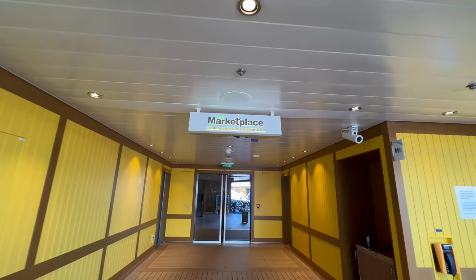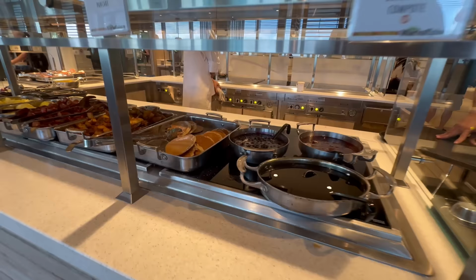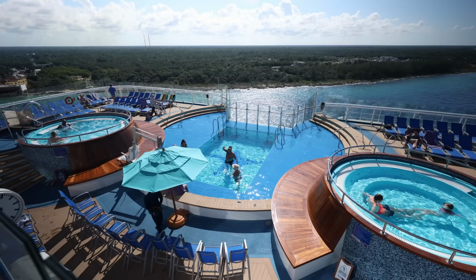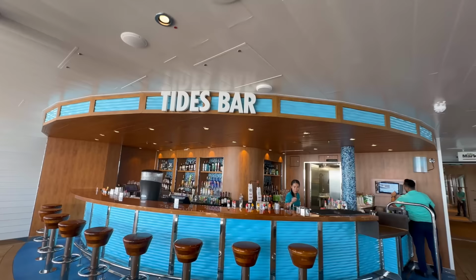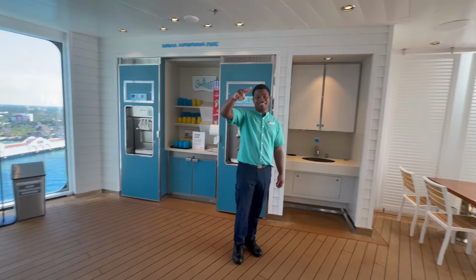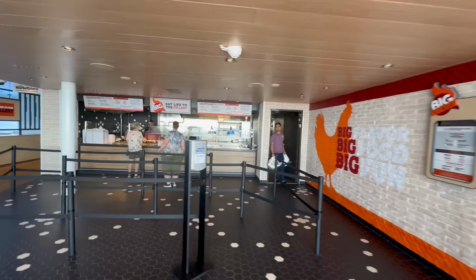On deck 16, between the Lido pool and the Tides pool, is the Lido Marketplace buffet. Here you can come for breakfast, lunch, and dinner to get something to eat. Aft on deck 16 is the Tides pool. So this is an infinity pool, nice size pool. Looks like you're going off the side of the ship, plus two very large hot tubs back here. And in addition to all this fun, you have the Tides bar, which is open pretty late. You have Swirls ice cream station right here, and one of my personal favorites, Shaq's Big Chicken.